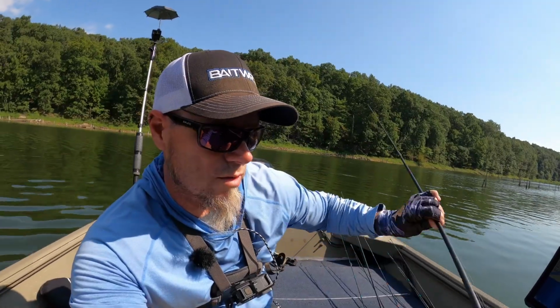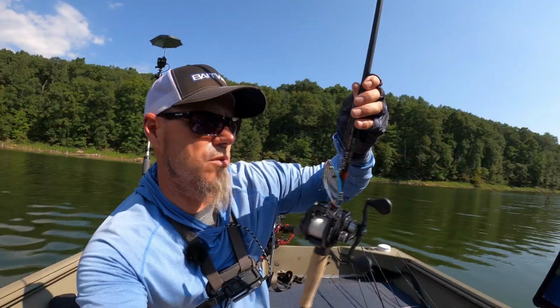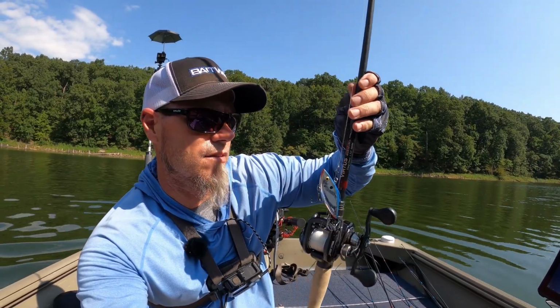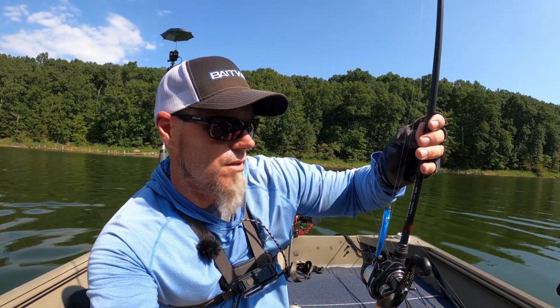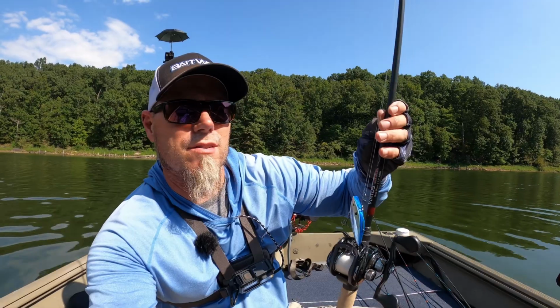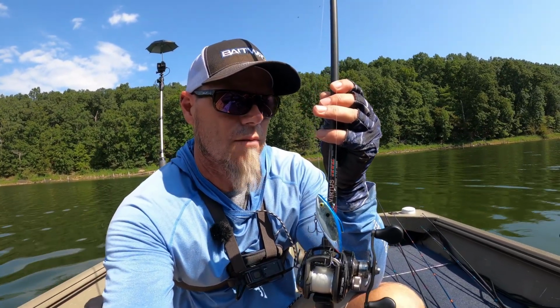And the fish were schooling. So I picked up the old dependable schooling bait, just the Bill Lewis Rattle Trap, chrome blue back, solid schooling bait. Caught a ton of fish on it over the years. It's probably the most popular color in the Rattle Trap series, I would say, that chrome blue back.